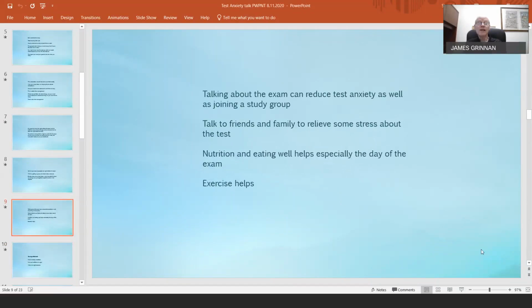Let me go on to the next slide here. You might want to talk about the exam and get some ideas how other people handle exams, maybe with family or friends. Joining a study group can help. I know a lot of the health sciences, or maybe some of the sciences, get study groups together, and that helps relieve anxiety about the exam, or at least you talk about it and talk about possible questions, and you also may learn in a study group. So that's another benefit of being in a study group. And it may not be possible to be in a study group, but maybe you have a couple people you might call and ask about questions, or maybe on certain parts of a test or a course you have one person you study with. That can help too, because you help each other out.